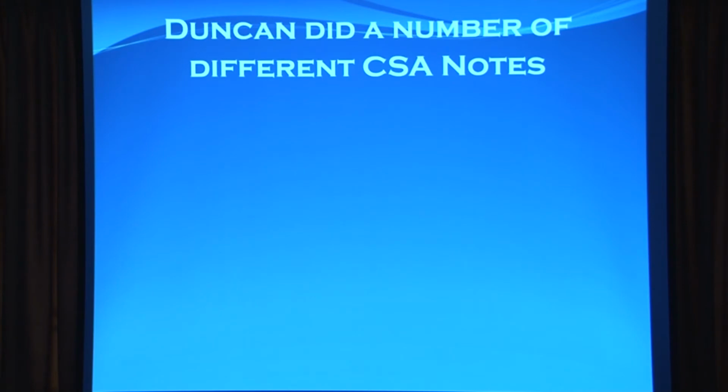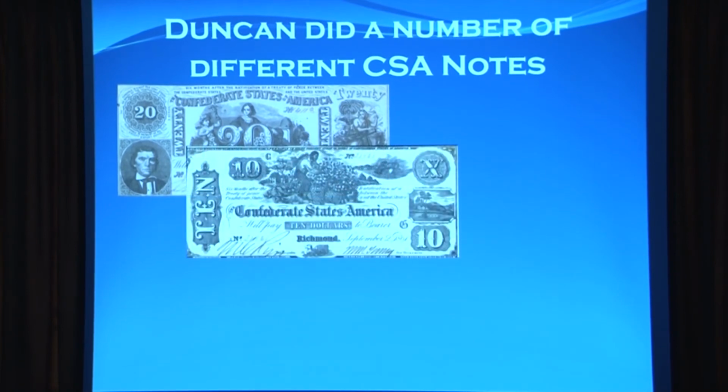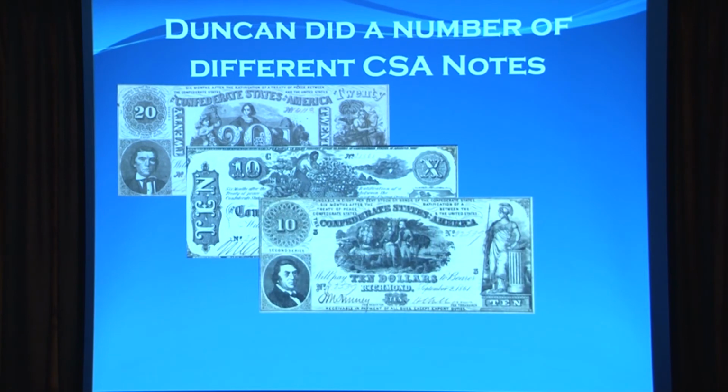One thing you can say about Duncan is he was not particularly a gifted banknote designer. He did a number of different notes, and in fact, an interesting way to collect Confederate notes is just collect notes that Duncan printed. It's relatively inexpensive. There's only one type that's a little pricey, but all the others are readily available. It makes an interesting collection. So these are notes where the counterfeiters had just about as much skill as he did. And it was hard to tell some of these apart. Some of them you could tell apart because they were better than the originals. So this is a 20, printed a 10, another 10.